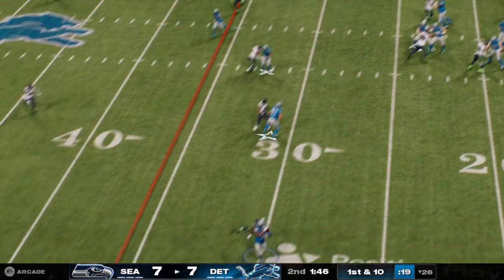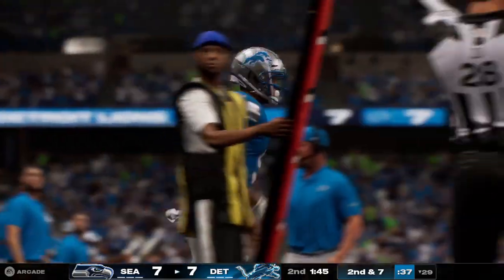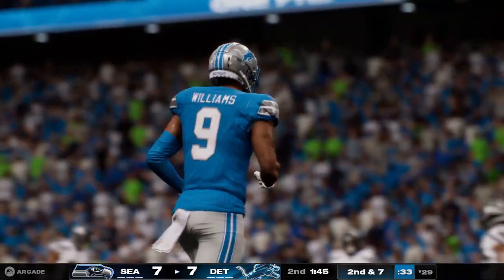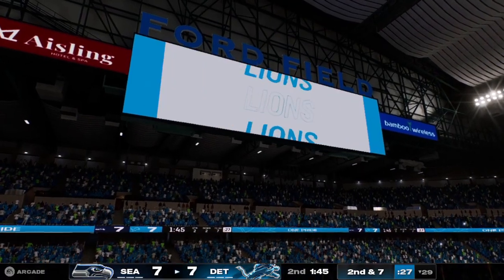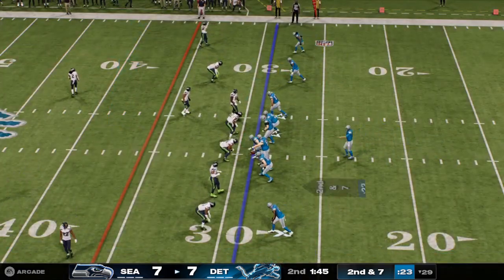From the gun, it's Goff, throwing left side, and it's taken in by Williams. Nice job here by the defense, did a good job just covering up everything for the most part. So once this ball was caught, he really didn't have much of a choice but to just head out of bounds and pick up a modest gain. 2nd and 7.